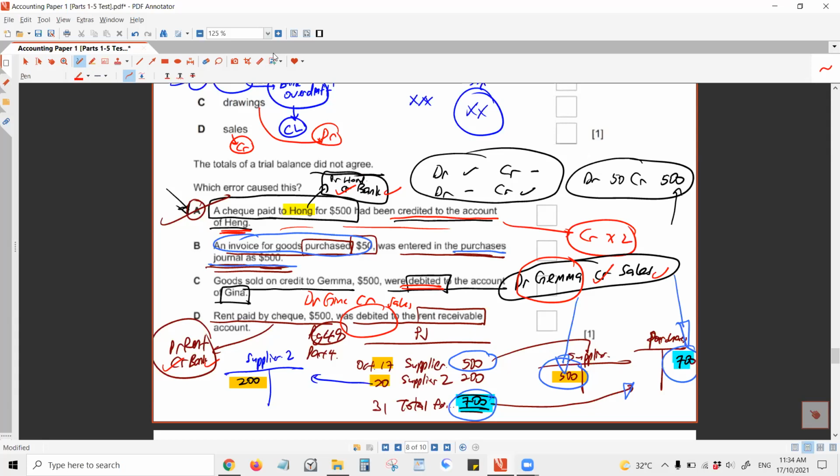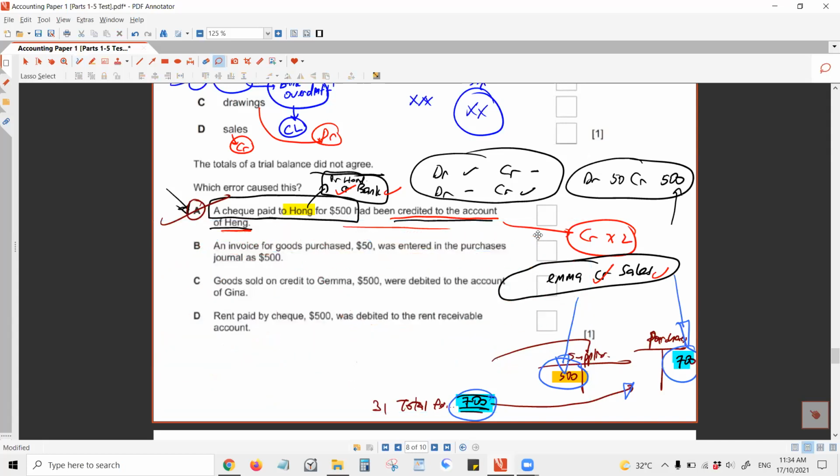Name of these errors. Okay, good idea. Okay, so let's talk about the names of errors. I'll let you try first, then I will tell you, okay? But there are some errors here that don't have names. Let me choose those that have names.